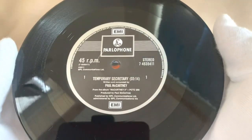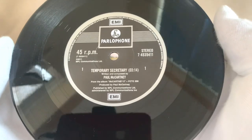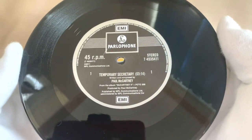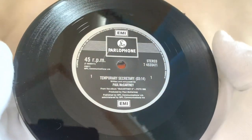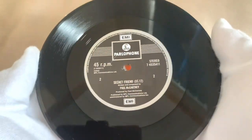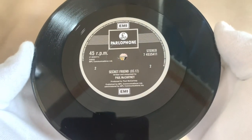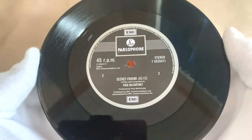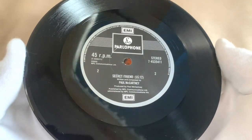And you've got that Parlophone label there with MPL Communications on the left, 1980. And on the right there you've got Stereo with Temporary Secretary by Paul McCartney and produced by Paul McCartney from McCartney 2. And on the B-side then, once again, on the left we've got MPL Communications Limited, 1980. With on the right Stereo, and of course Secret Friend, which is the 7-inch edit by Paul McCartney and produced by Paul McCartney.